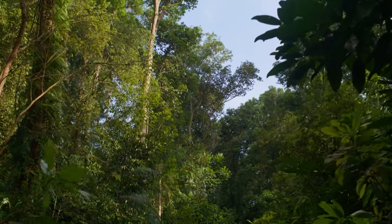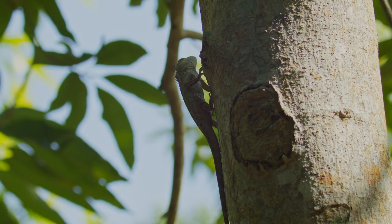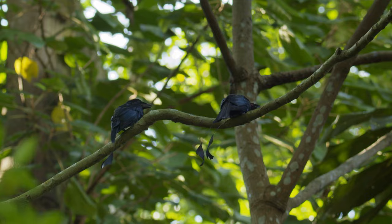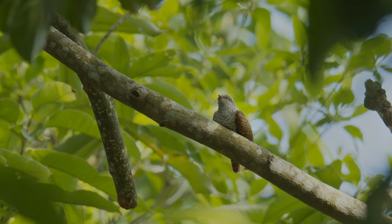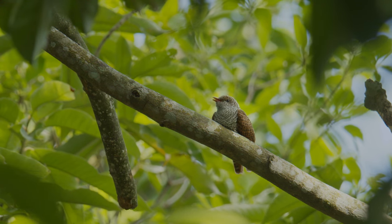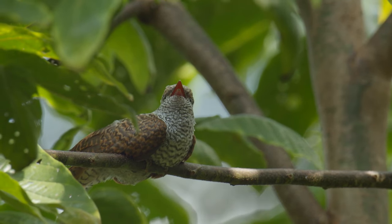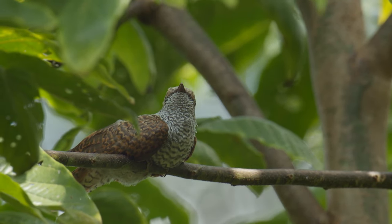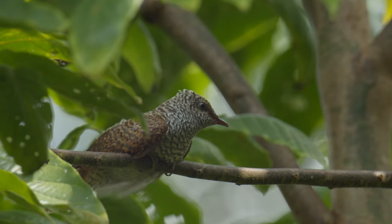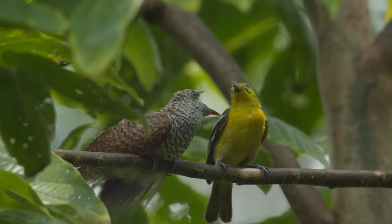In the rainforest, a baby banded bay cuckoo, calling for its parent. An unlikely bird turns up.